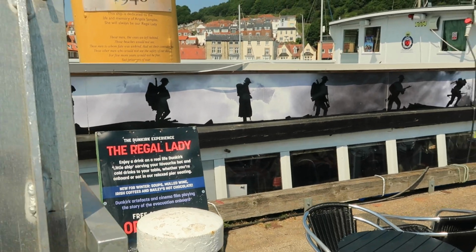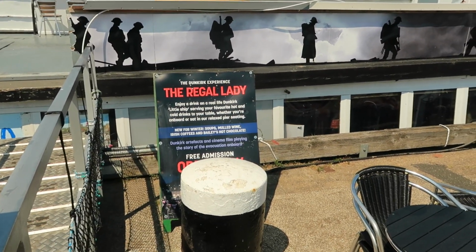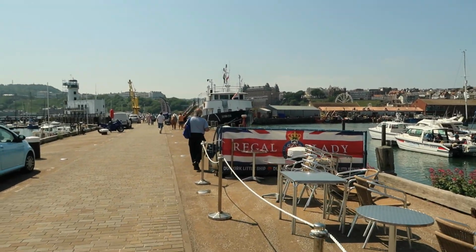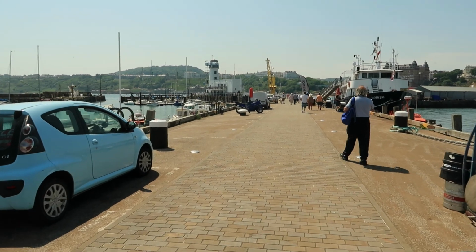And yeah, it's also, I don't know if you can see it, but it says down there, free admission, although sadly it's a bit closed today, but oh well, we tried our best. There is another one down there to go and have a look at, the Southern Star, which I think is also a cafe and visitor centre, and it looks like you can get on that one today.